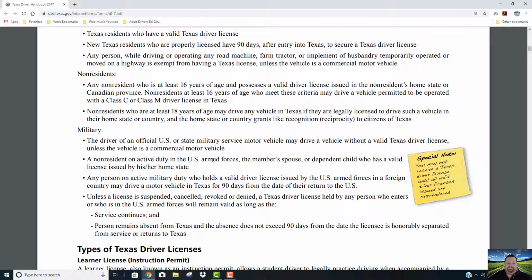All right, if you're in the military. Now if you're in the military and you're using that vehicle for military use, let's say you're an Air Force recruiter and you're driving that Toyota Corolla and it has government plates, but yet you don't have a driver's license, you can drive that Toyota Corolla as long as you're using it for military use. Now, of course, any other military vehicles like tanks, Humvees, things of that nature, you're more than welcome to use Texas roads without a driver's license as long as you're using it for military use.